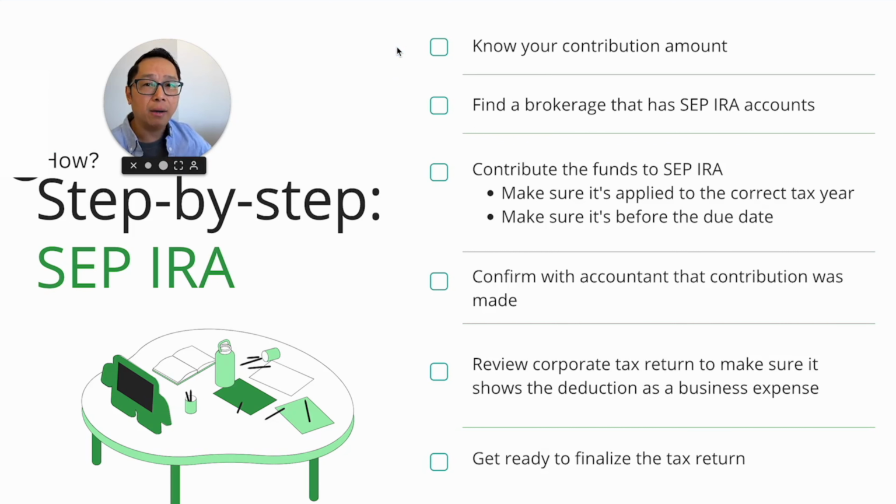Now let's go through the how, and this is the step-by-step from beginning to end on what you need to do if you are interested in contributing to a SEP IRA.